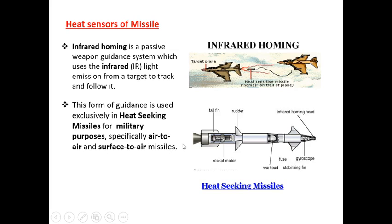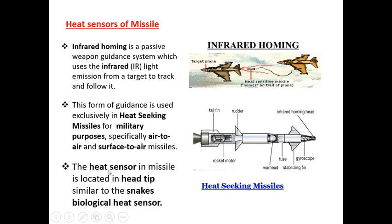So there are a variety of missiles. I hope you can understand this: air-to-air and surface-to-air. Some can target from in the air itself, and some from the ground level to the air. Okay. So the heat sensor in missiles is located in the head tip, similar to the snake's biological heat sensor. So here you can see an analogy between a heat sensor pit in a snake and the heat sensing device in a heat-seeking missile. So let us see a small system of heat-seeking missiles.